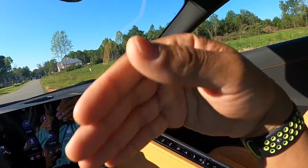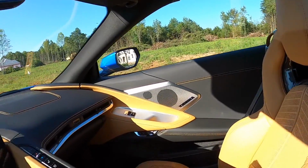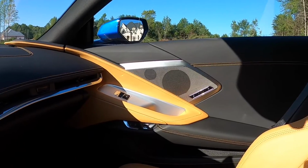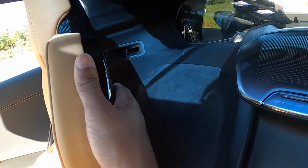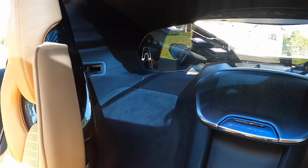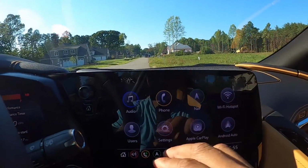Heated ventilated seats come with the LT2 package. Obviously the 14 speaker stereo system, I mentioned that. Let me put this thing in park again. You have a wireless phone charger back here. All you do is drop your phone right in there, and that's it. It'll charge it for you. Carbon fiber trim on the seats. Seats have a hard plastic back. Lots of carbon fiber, you have the carbon fiber trim in the engine bay. And LED reading lights.